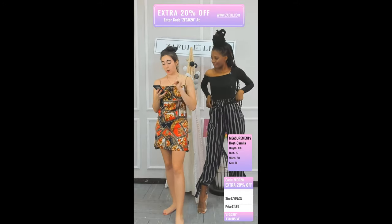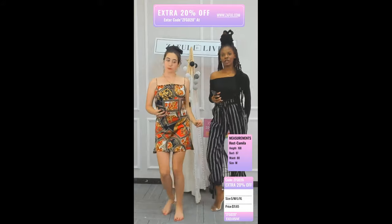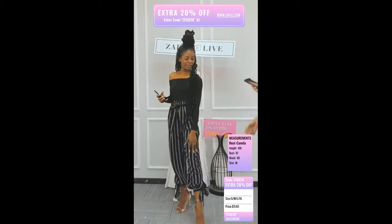Okay, so I hope you like this dress, or if you like it, you know where to go. And I'm gonna see what she's wearing. Okay, so I'm wearing this one. I want this. Guys, this one is the vertical stripe tie cuff paperback pants.